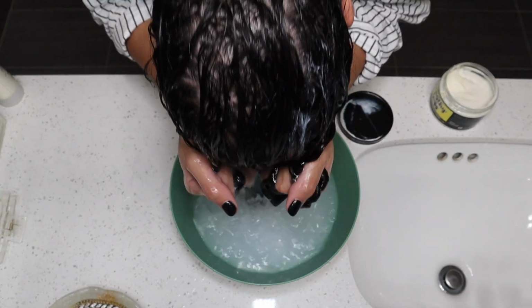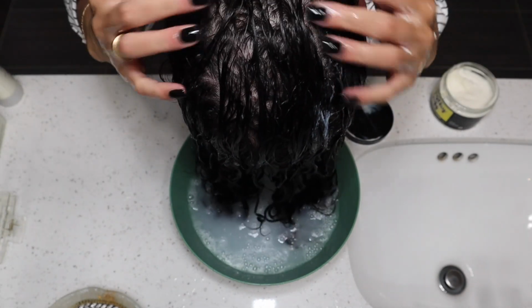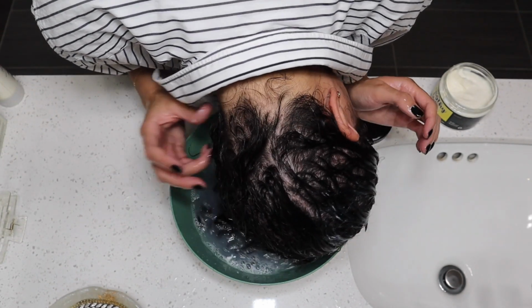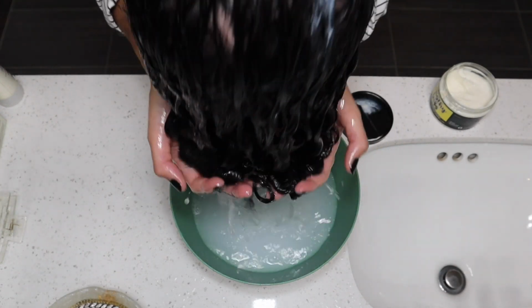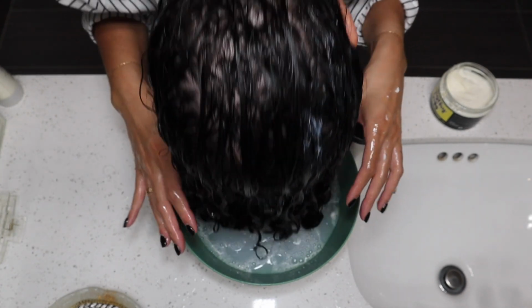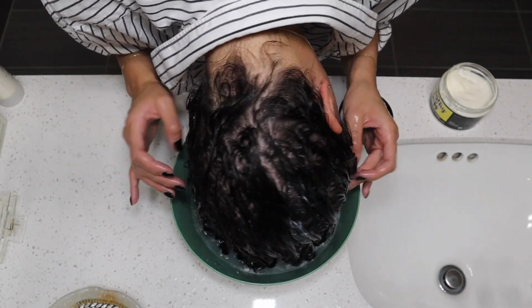So I'm gonna do this about 5 times. It bothers me too that I don't get down here, but as long as I'm getting most of it, I can't complain. This is gonna make your hair extremely soft and super curly if you have curly hair. I'm not saying if you don't have curly hair, that this is how your hair is gonna look.